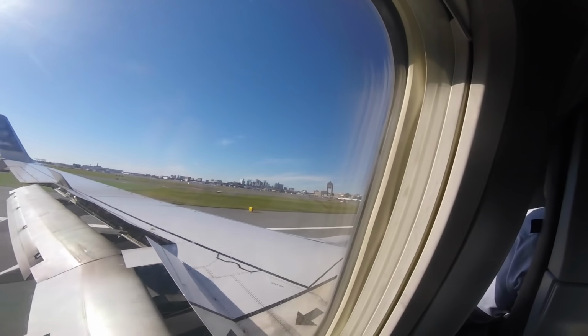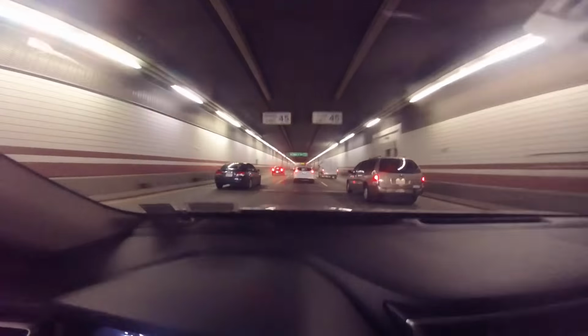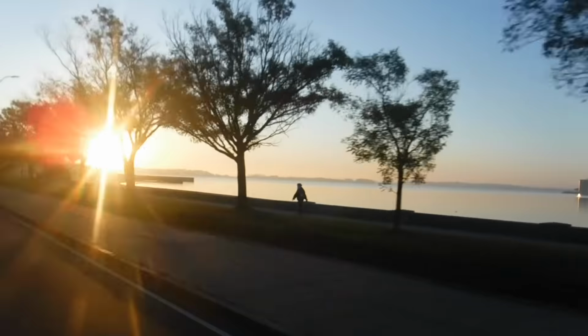Ladies and gentlemen, welcome to Boston. The local time is 11:08. We will be taxiing for the next 2 minutes, so please remain seated with your seatbelts securely fastened until the seatbelt sign is turned off.